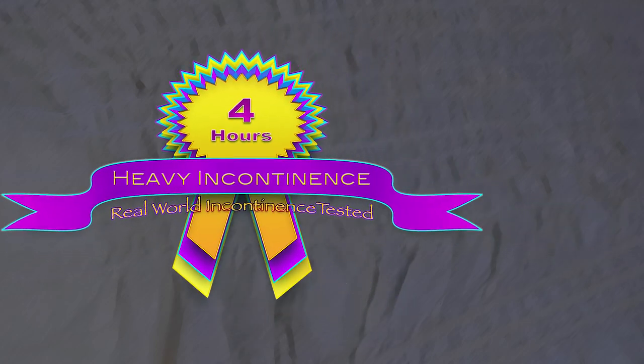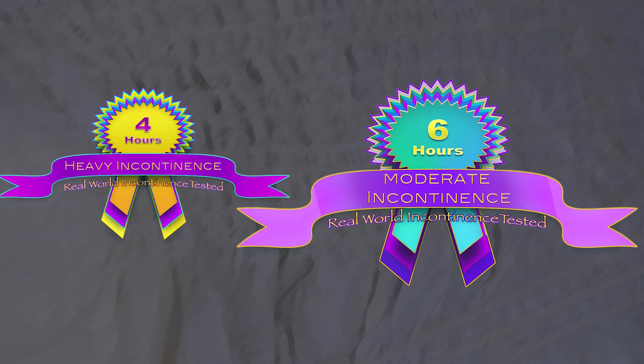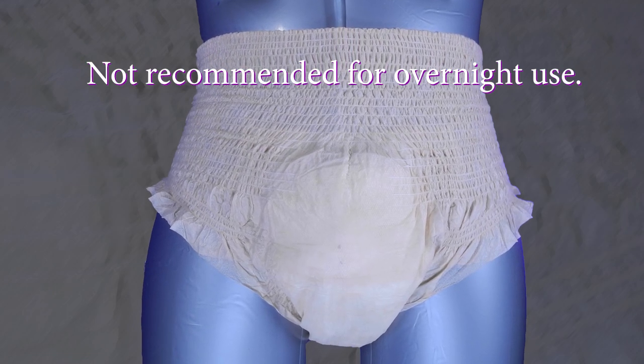We found that for heavy incontinence, this product, depending on the wearer's activity level, could be comfortably worn for up to 4 hours in daytime use, and up to 6 hours in daytime use for moderate incontinence. This product can safely handle one larger wetting or several smaller ones, and should be good for 4 to 6 hours on average. However, this product should be avoided for overnight use except for those with mild incontinence.